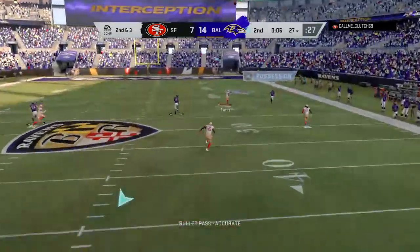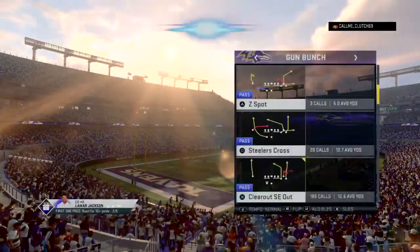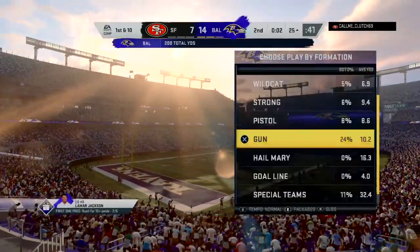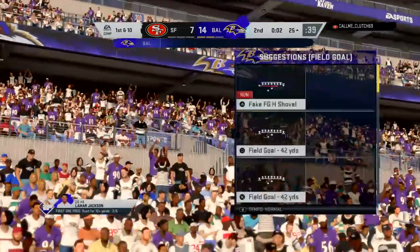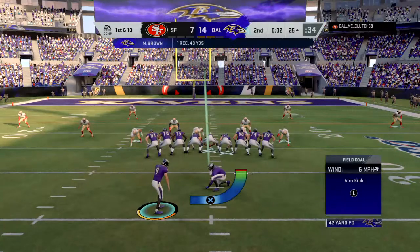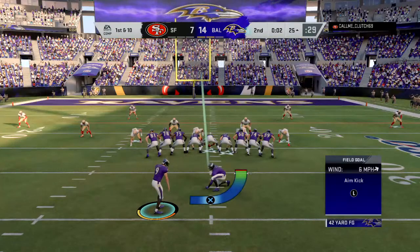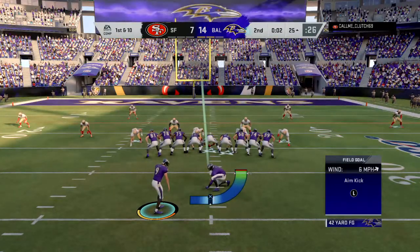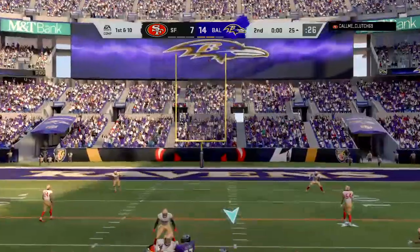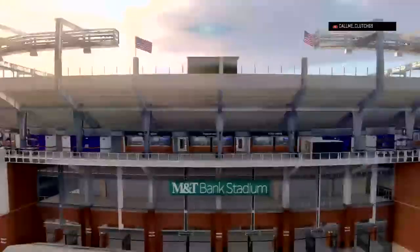From the 27, Jackson. And that's caught inside the 30. And we're going to get a timeout with 2 seconds remaining in the second quarter. So with 2 ticks left here in the half, on is the field goal unit. Right hash mark, a 42-yard attempt. Tucker's kick is good. And that will do it for this first half. So 2 quarters down, 2 remain. Charles and I return after the break.